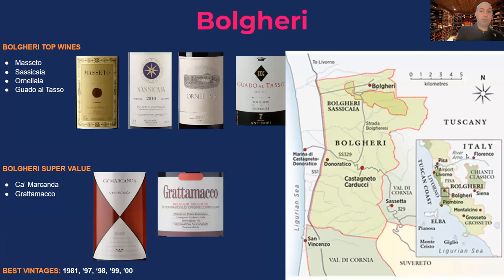And this is zoomed in to Bolgheri. It's a tiny area, very tiny area. There are not many producers. It's probably a tenth of Napa Valley. It's nothing if you compare to Bordeaux. Bordeaux is one of the largest producing regions in the world. And here there are a few top Bolgheri wines, which are the top Cabernet Sauvignon of Italy. All of them coming from here.